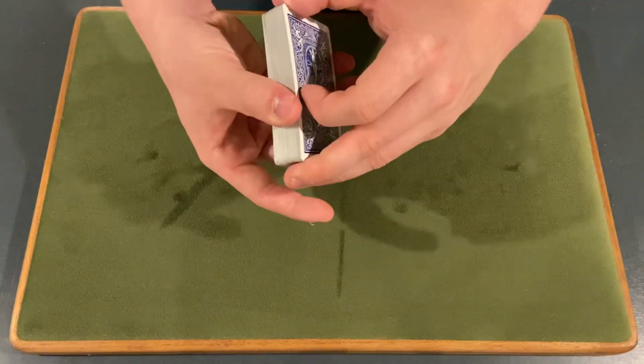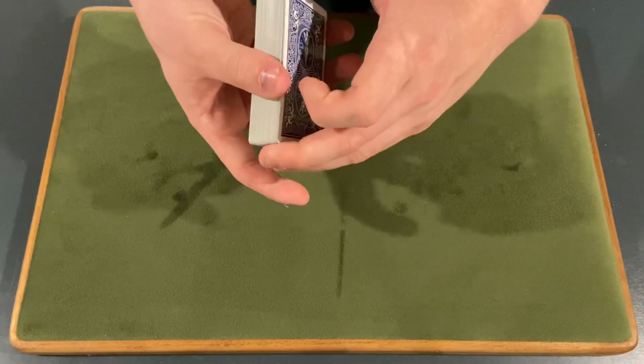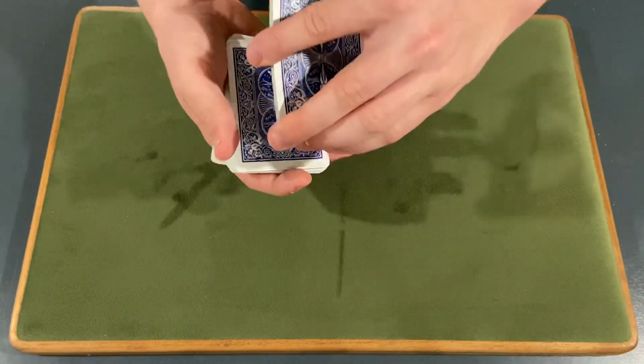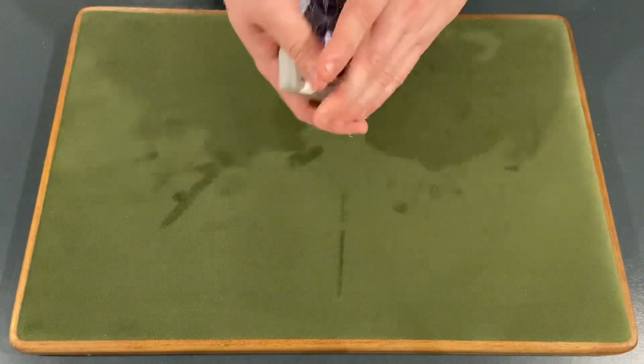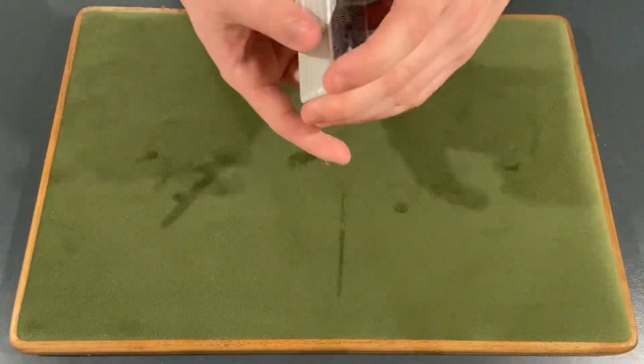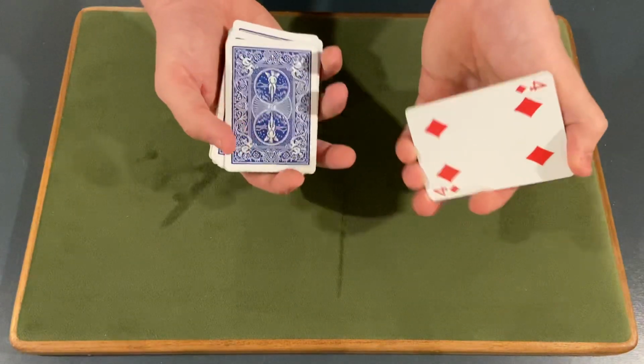Now, if you're going to dribble through the deck, make sure first of all you have the cards square. And you have to go slow. And I mean slow when you dribble the cards, so you end up at their card. If you go too fast like this, you might drop all the cards, or you might not stop at the card. When you go slow, it's going to work out much better, as you see there.